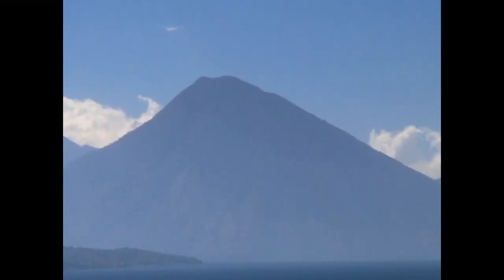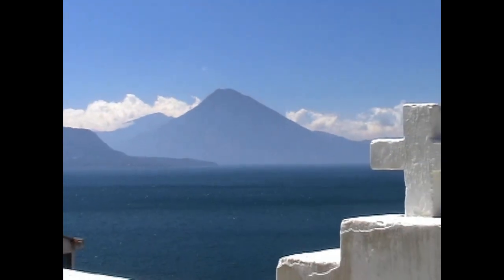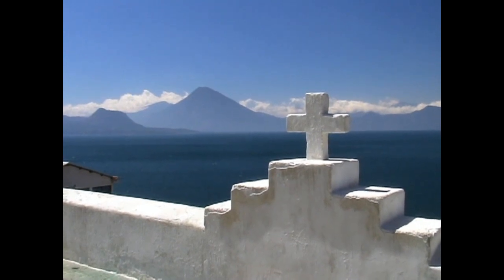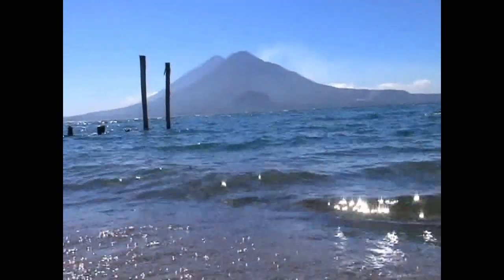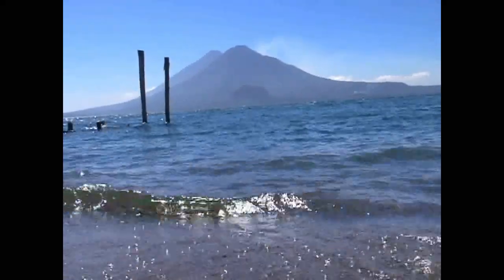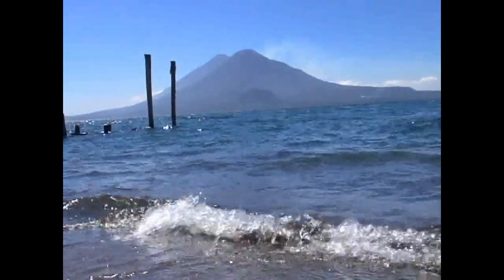Welcome to Costa Rica and the rainforest. There are two basic things to keep in mind in Central America. One is that the geography is just absolutely full of volcanoes like this one here. Lake Atitlan, which is at the foot of that volcano, is in fact itself a volcanic caldera, and it's 1,000 feet deep. So that makes it one of the deepest lakes in the world.